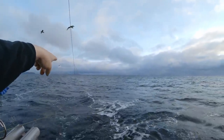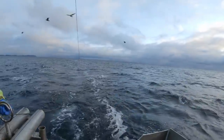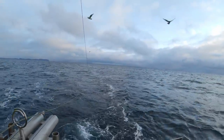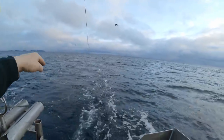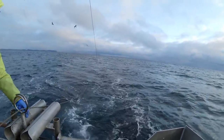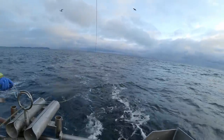So this bird line does help. Normally these birds would be dropping in right here. Some of them ignore it, but it does help kind of keep them away. Just gives your line a chance to sink a little bit, and then they're less inclined to try and dive down there and grab that bait.